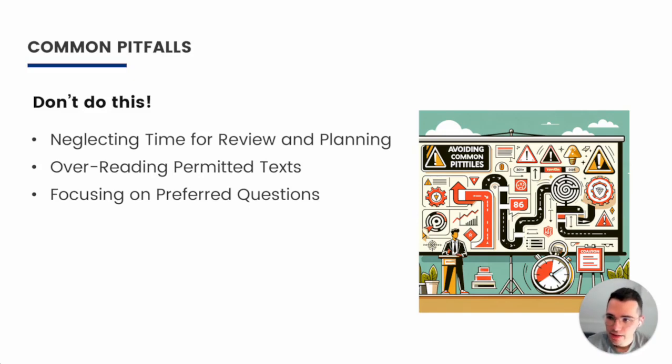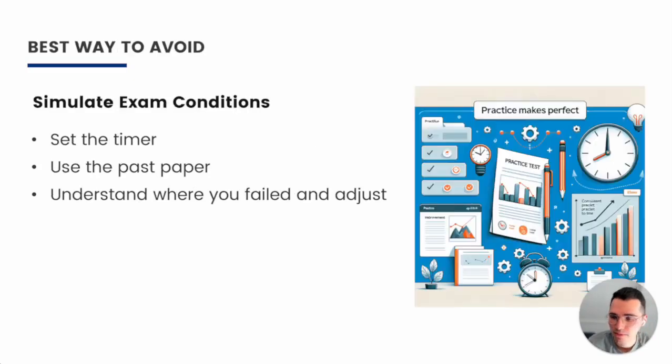And then the last common pitfall is focusing on preferred questions. You just go through the list of the questions, and you're like, okay, I like this question, I know the answer to it, I spend the most time on it. That's very wrong. You should do the opposite. You should spend more time on more difficult questions that you don't know how to answer from the first go, rather than spending most of your time on questions that you're comfortable with. Because that's where you will get your points anyway. If you know the answer, you can give a very good answer in a very short time.